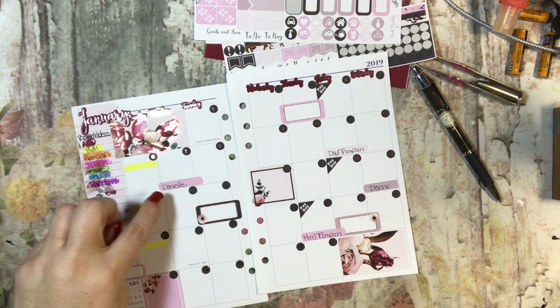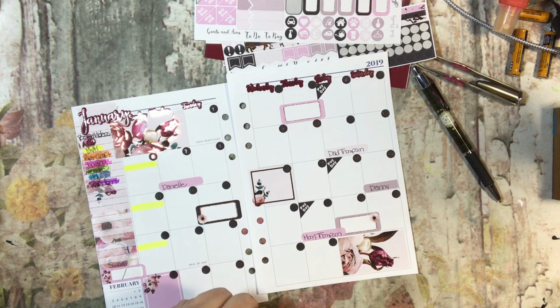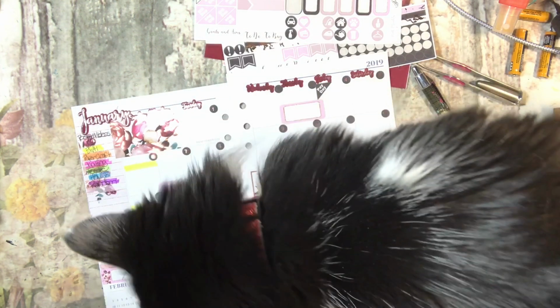If I had enough birthday things, I could put birthdays on each one of these, but I think I will know that those are birthdays. Oh my goodness.